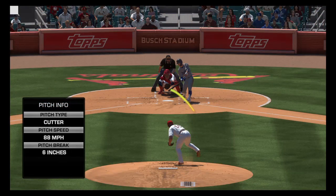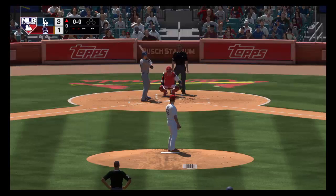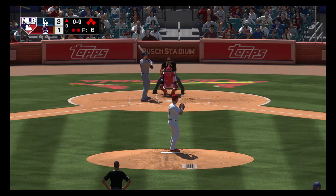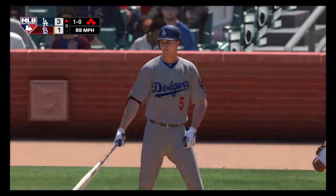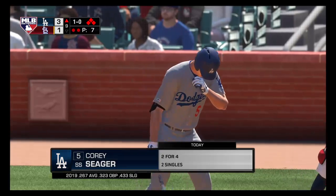Yeah, ground ball with eyes right there. Nice job by the offensive player, just to battle. 0-2 is a tough spot to be in. He battled. Here's Corey Seager. As the first pitch to him is off the plate for a ball, 1-0. 2 hits in 4 attempts to this point.